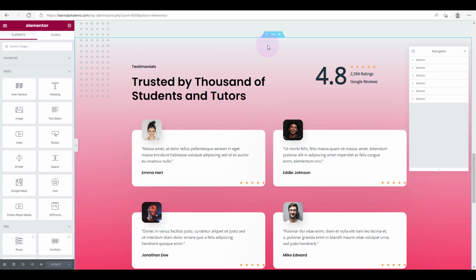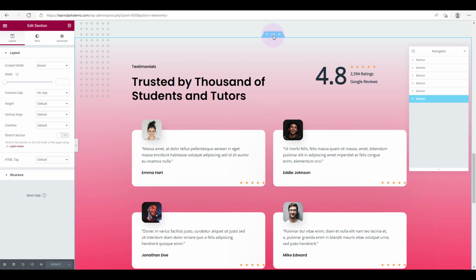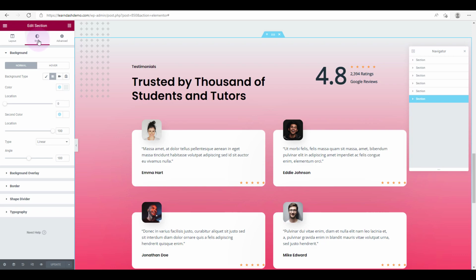We're going to click these six dots, and that's going to edit the section. So we go over here and look into the style tab, and we can see that a gradient has been selected. But yeah, it's starting with a gray and going to a white. So something's a little off here. Let's just make sure that this bug is just contained to Elementor.